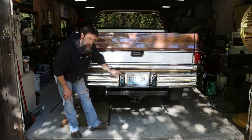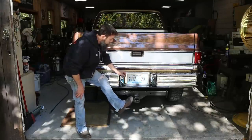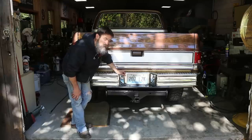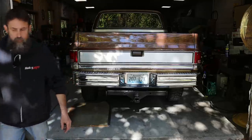Gotta get my antique tag on here and my Chevrolet emblem, and this thing will be finished up from behind. Looks pretty good. This little rusty crusty hitch that I spray painted doesn't look too great, but it does work good, so I'm gonna keep it on there. But there you go, looks good. Looks really good, I think.